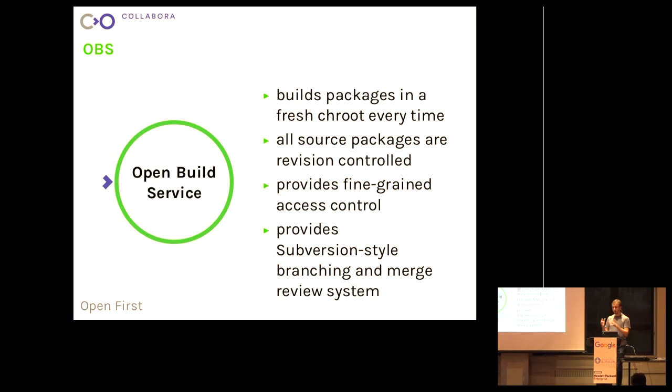Even if a user doesn't have write access to a certain package, there's a branching feature. So a user can clone the package into his own sandbox, develop the package there, and then submit a merge request. So even non-maintainers can contribute changes and test them. And this branching feature very much also resembles the Subversion branching and merging because it is based on directory-like namespaces.